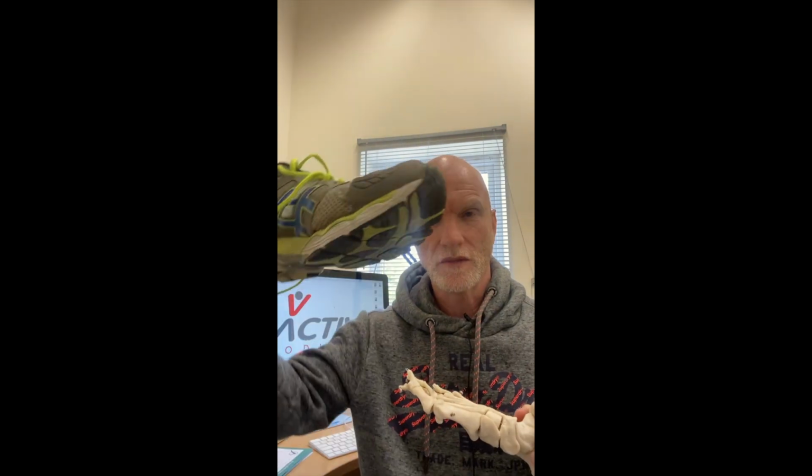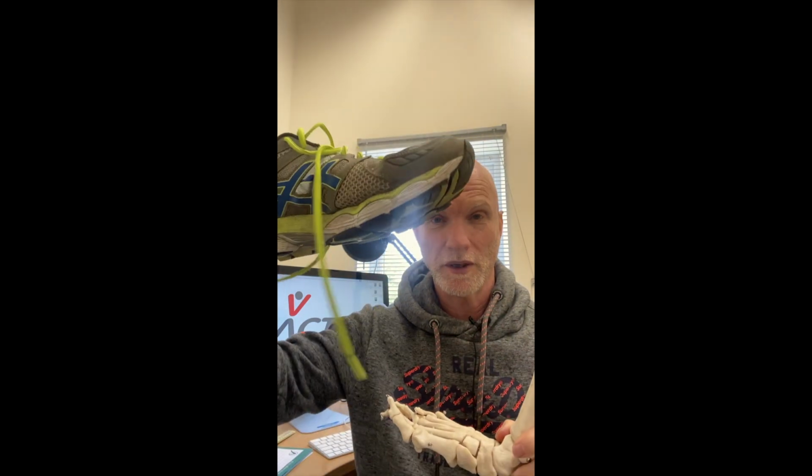So a shoe with laces, a stiffer inner sole to help keep those forces away from the big toe joint, and obviously a decent amount of cushioning underneath. That's all going to help make your bunion more comfortable. So what else can we do?